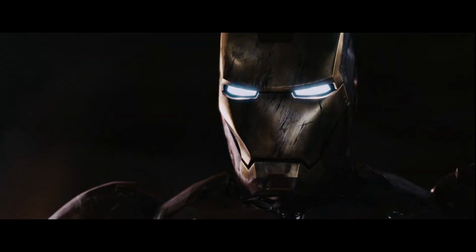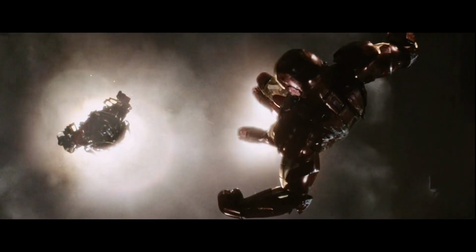Sir, it appears that his suit can fly. Duly noted. Take me to maximum altitude. With only 15% power, the odds of reaching that are... I know the math. Do it.